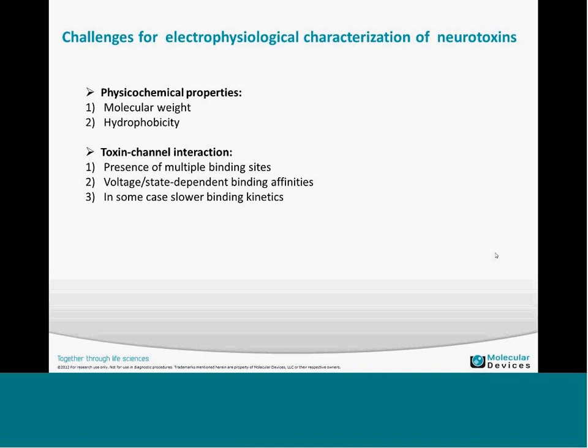This has an implication on the toxin and channel interaction, in the sense that ion channels typically present several binding sites for different types of toxins, and depending on the binding site, the affinity of the toxins to the channel can be highly variable. Also, what makes it a little tricky to analyze the electrophysiological properties of this interaction is that the binding of the toxin to the channel can be highly dependent on the state of the channel or the membrane potential of the channel.